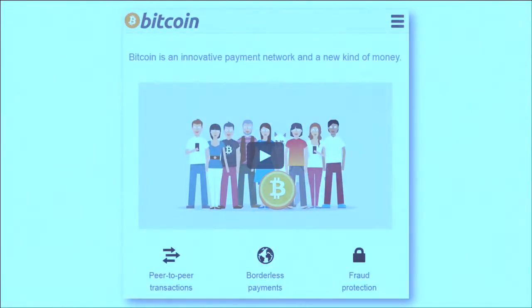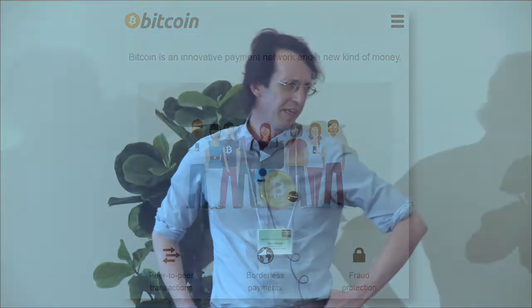Okay, so let's get into what Bitcoin is. You have probably heard about it, but if not, I'm just going to give context. They call it a cryptocurrency, and the premise of it is a kind of currency that is outside the control of any particular government. It's a really interesting problem.